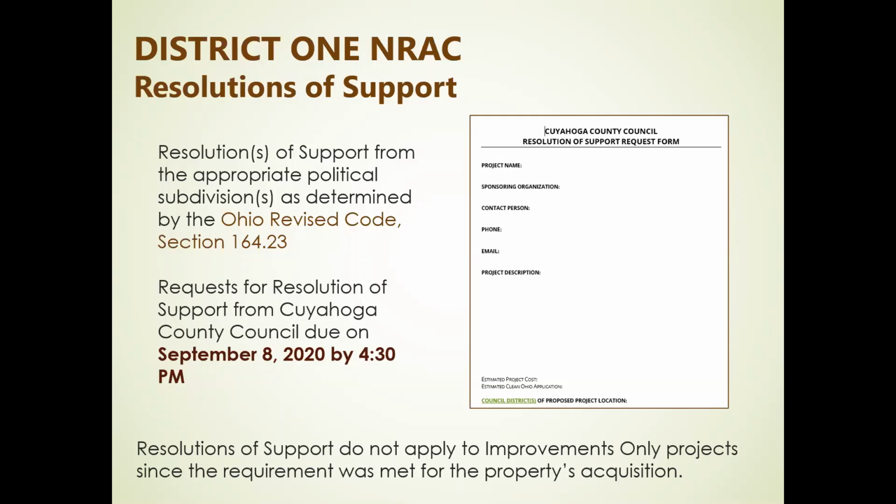The project description, you don't have to get into great detail. This is just in support of your application. The estimated project costs you could see at the bottom, and the estimated Clean Ohio application, how much you think the total is going to be and how much you think you're going to ask. If you're still not sure, you're still working out, aim on the high side. This is just, again, in support of not your project, but the application.